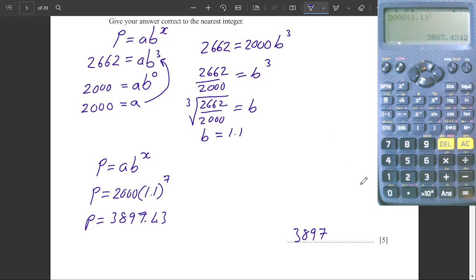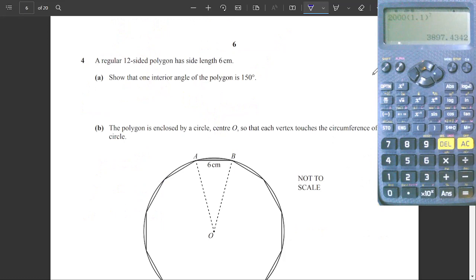Question 4a. They give us this after they've given us this information over here. Okay. Don't let the 6 centimeters throw you off, because the length of a side of a polygon does not influence the size of the angle. All we need to remember is the formula for the interior angles of any polygon, and that is the number of sides minus 2 times 180.